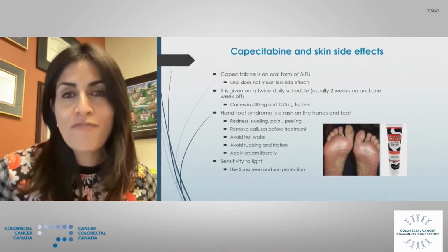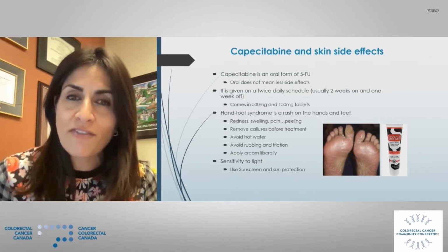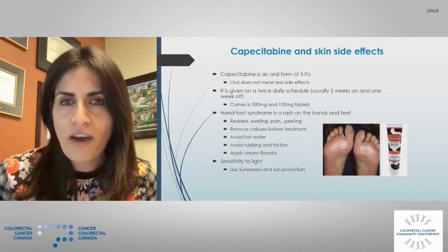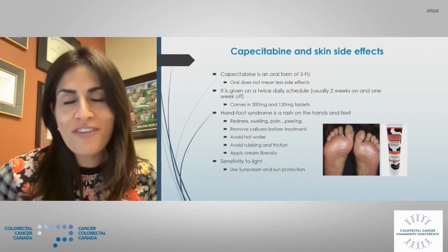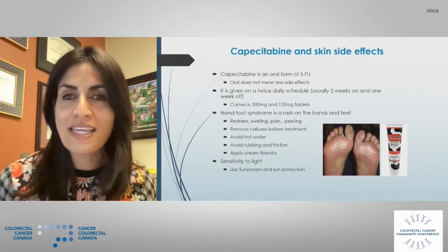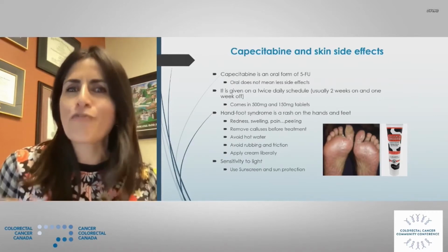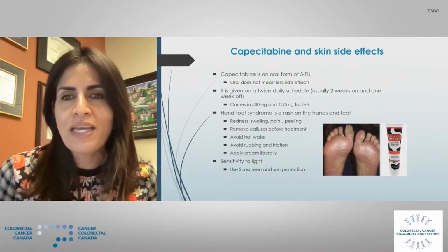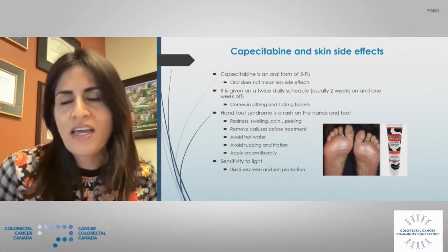So I'm going to end off talking about some specific side effects that we see in the treatment of colorectal cancer related chemotherapy. Capecitabine, I mentioned, is the oral version of 5-fluorouracil or 5-FU. Patients will often light up when I say it's oral chemotherapy, and I'm concerned that sometimes they think that means it's less side effects. And oral does not mean less side effects. It just means different. It's a different delivery system, but it's still the same active drug in our system. And so we still have to be mindful about the concern related to chemotherapy side effects.